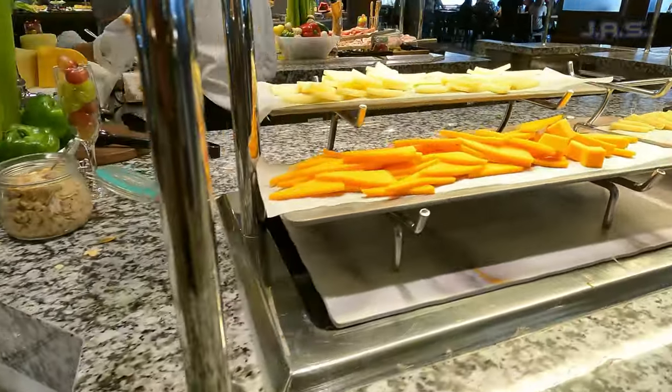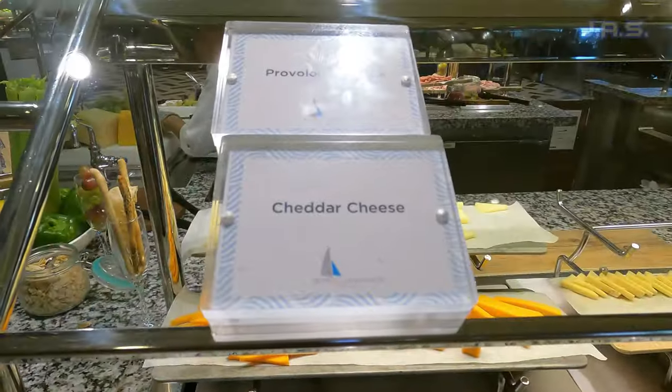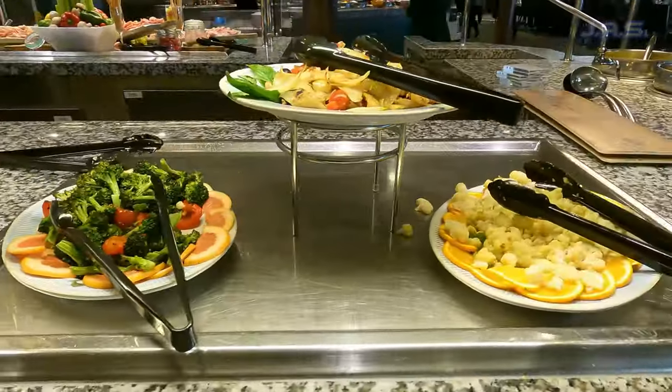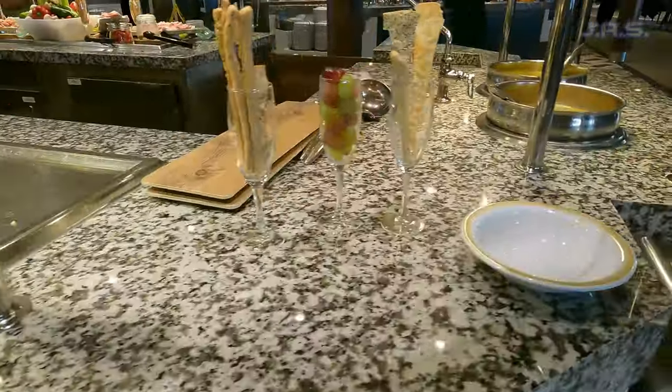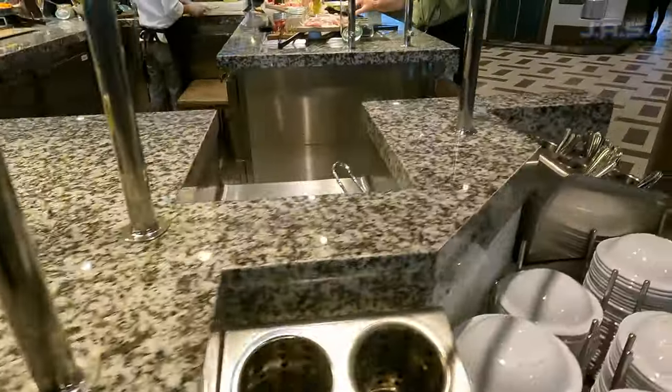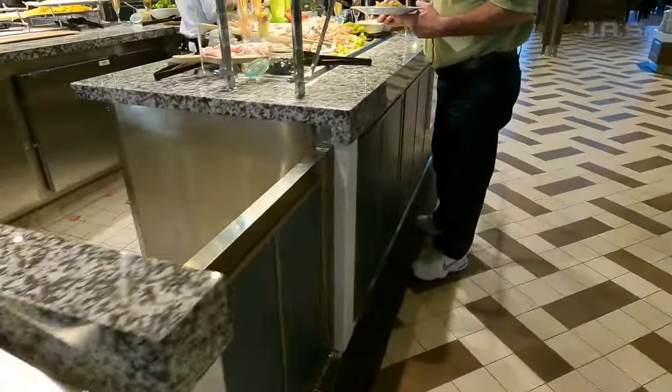Cheese section, provolone, cheddar cheese. I'm not sure what that is, but it looks cool. Some soups, and then some ham.